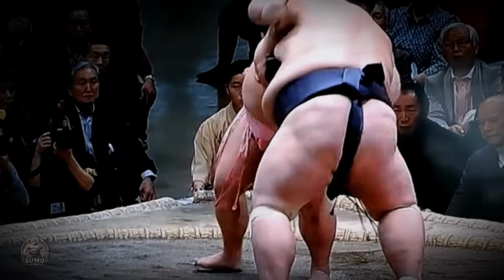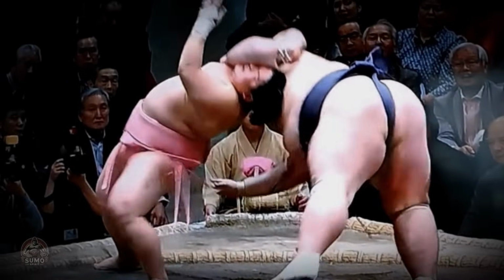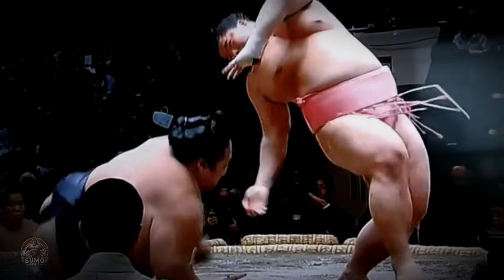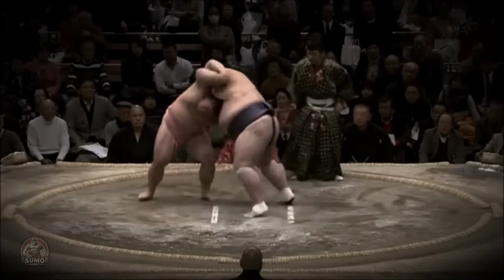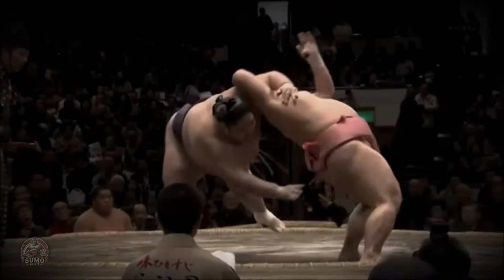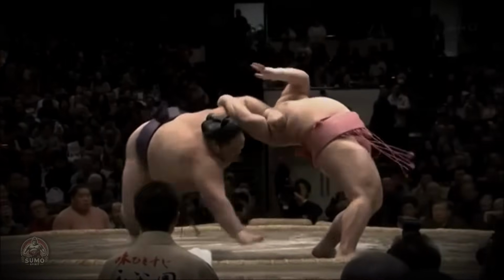In this regard, Ura is one of the few recent experts in this technique, performing it on day 13 of the January 2017 tournament against Amikaze. Although he couldn't secure the thigh grip, Ura's Tasuki Zori earned him the victory in that match.